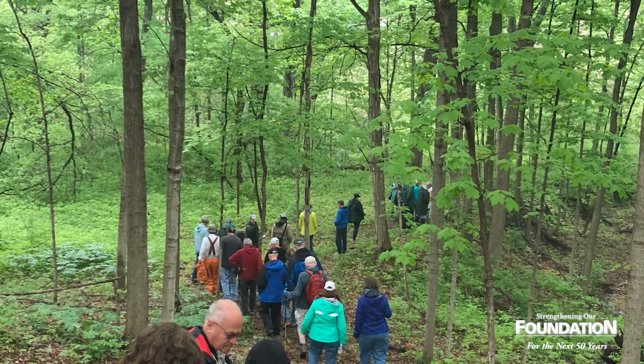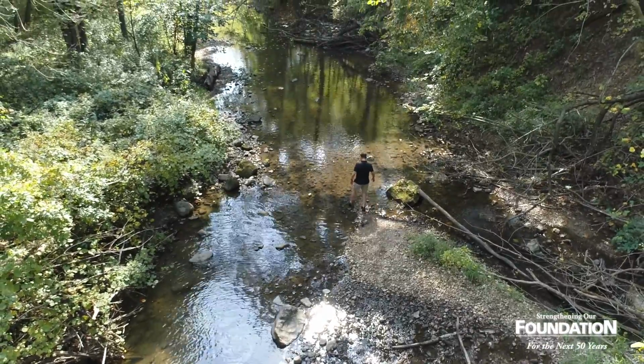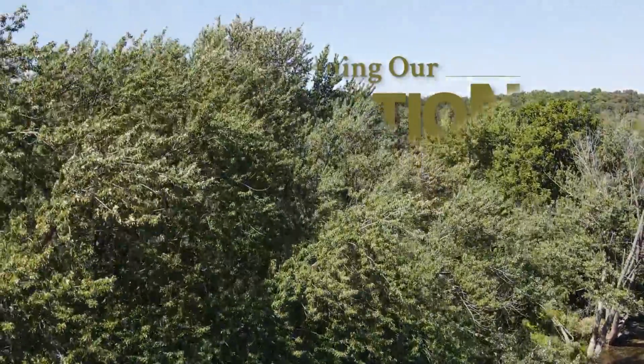Every person who donates to the Conservation Foundation, whether it's $5, $50, $500, is helping us do this kind of work. It pays for people to follow up on these leads, to put these pieces together to be able to preserve these lands. So from the bottom of my heart, I am so grateful for everybody who helps. This is definitely one of the highlights of my career.